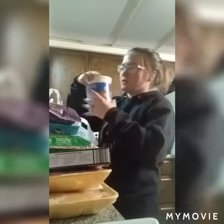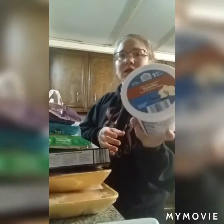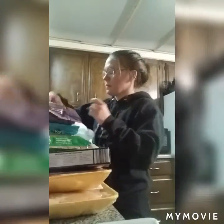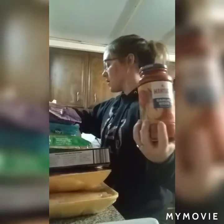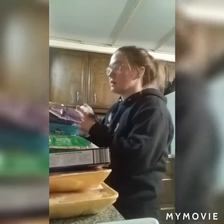I also got low-fat vanilla Greek yogurt. That's just the brand and such. Stick that right there. I got some garlic herb spaghetti sauce and some original. And then also I got some Italian dressing for the meals that I'm going to be putting in a bag and putting in the freezer for easy access that I'll be doing the video on.